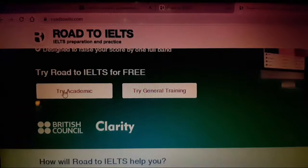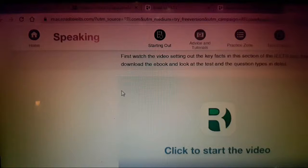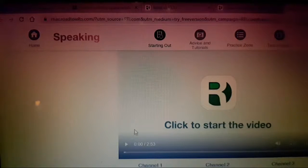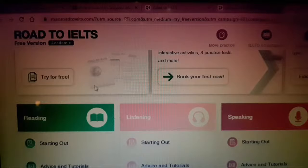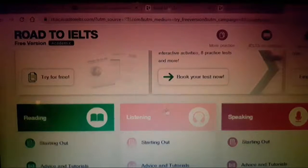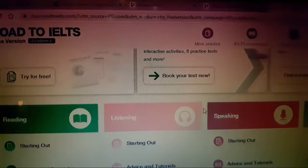I'm going for the academic one. So this is just a general introduction. Here we have a number of options. On October 25, I'll have my speaking exam. On IELTS, you have two separate exams, with one day just for speaking. Then after 2 days, on October 27th, I'll have the rest of my exam with reading, listening, and writing. So I'll just start with speaking.